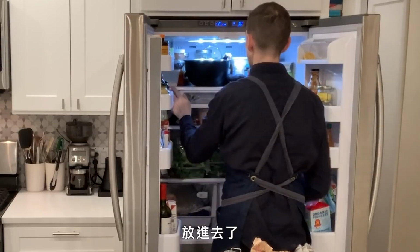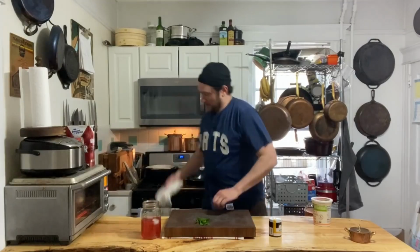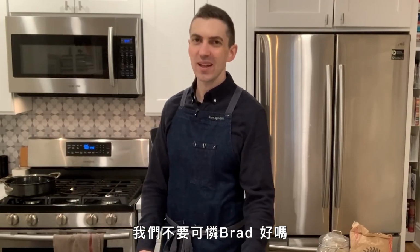Oh, there we go. Fridge is like... Brad would kill for that refrigerator. I mean, let's not feel too bad for Brad, okay? Like, he's got like 3 chest freezers in his like man den. There's like compound bows hanging.